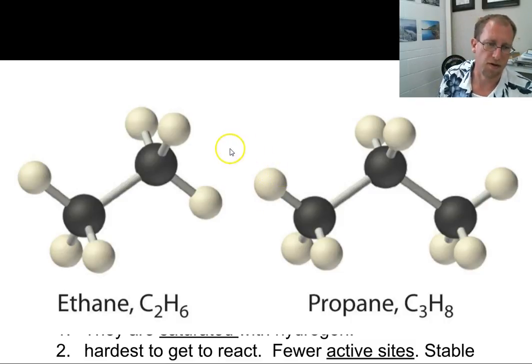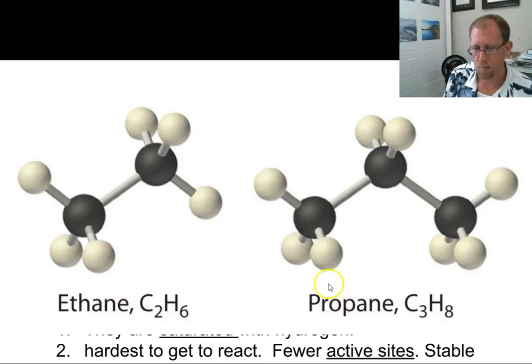An ethane molecule, you see the word ane here? That's from alkane. That means that it's all single bonds. Eth has to do with there being 2, and we'll get to that specifically in a minute. But this is 2 carbons that have a single bond, ethane. Prop means 3 carbons. Ane, again, is because it's an alkane. They're all single bonds. Propane, 3 carbons, single bonds, propane.